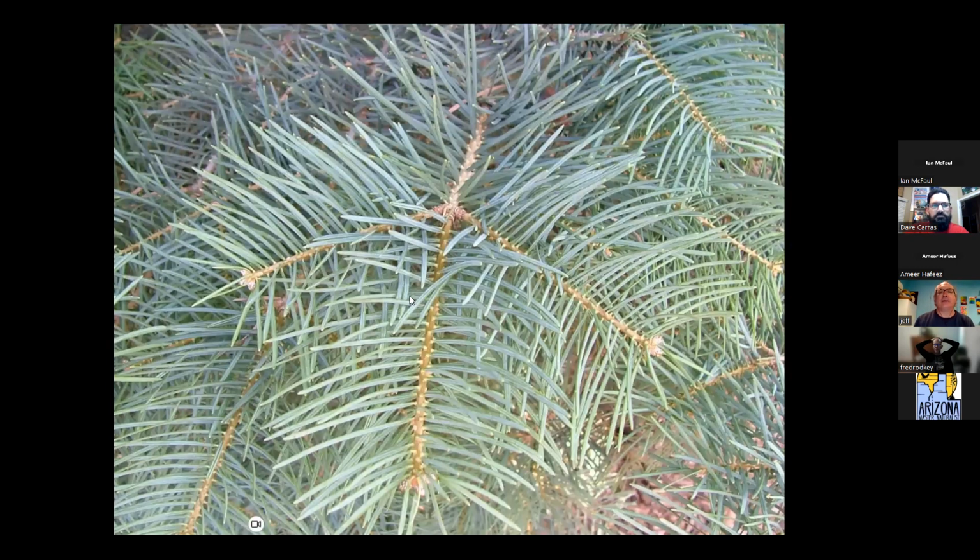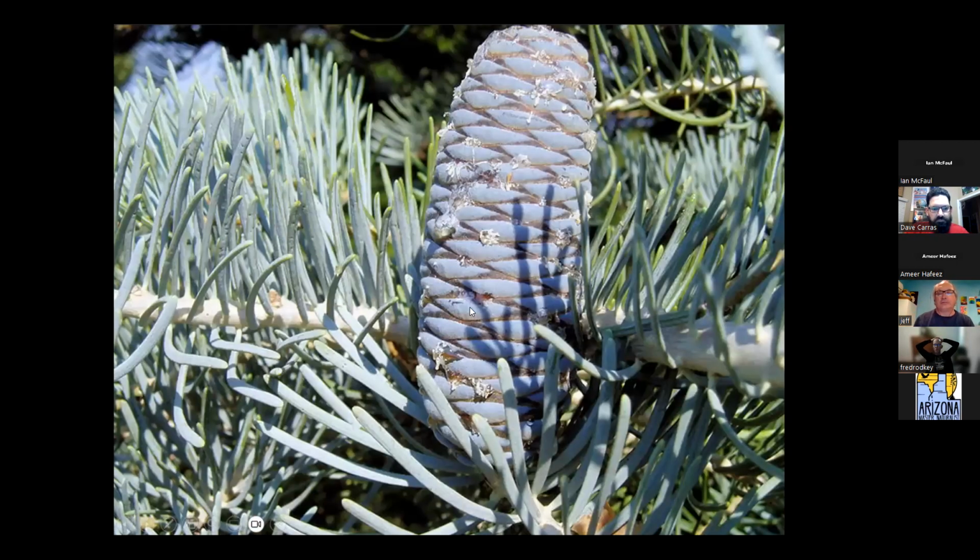Here's again their individual needles. Here's their cone. Their cones are sort of resinous and they don't open for quite some time, and they often grow upright. You can see where the resin is kind of oozed out in places.